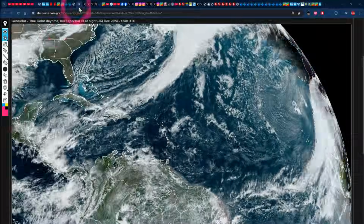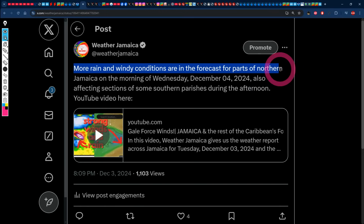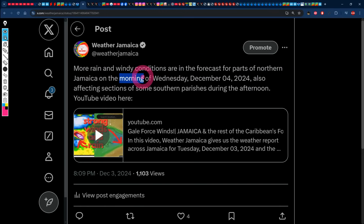Let us focus our attention on the prediction that was made in yesterday's video about the weather across Jamaica for today, Wednesday, December 4, 2024. It was stated that more rain and windy conditions were in the forecast for parts of northern Jamaica on Wednesday morning, and then some of this rainfall would have spilled into sections of some southern parishes.